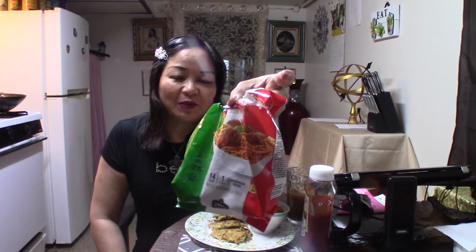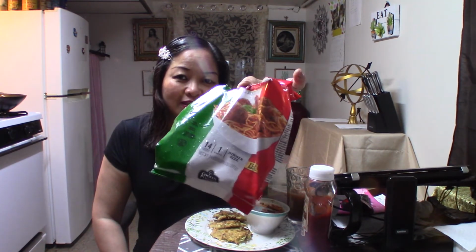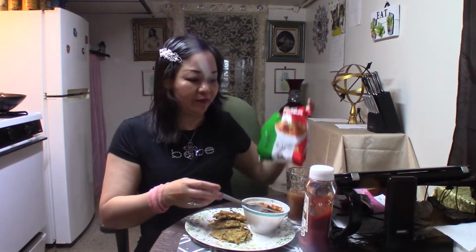I got this package of Italian meatballs. It's $2 something and it has like 14 in the bag. So to further stretch it, I cut it in half. I eat three, so I have like six halves of meatballs on my plate. But actually, this is a lot already.